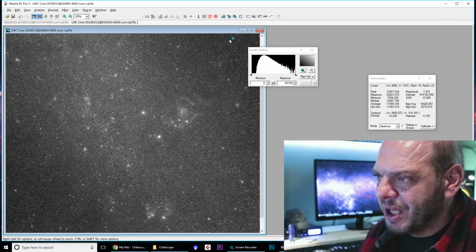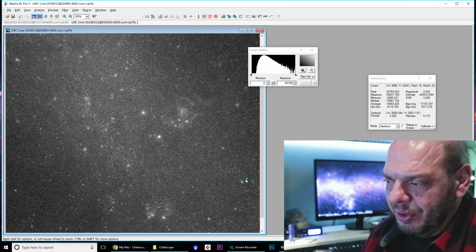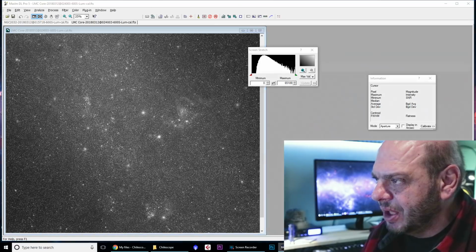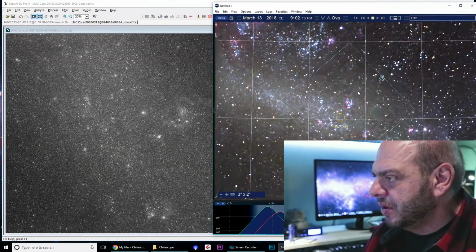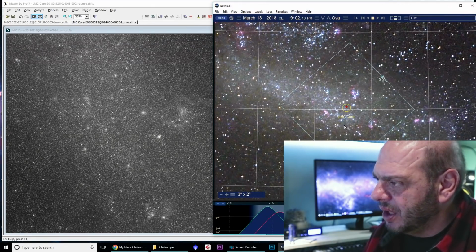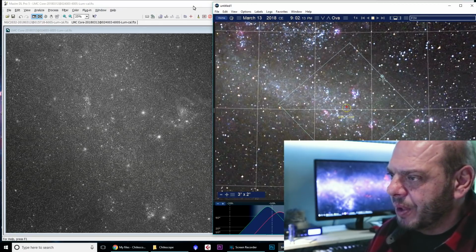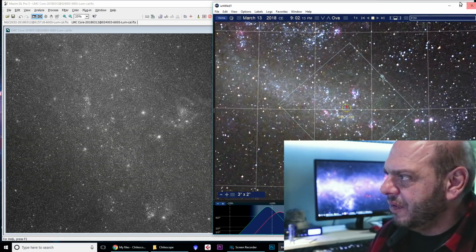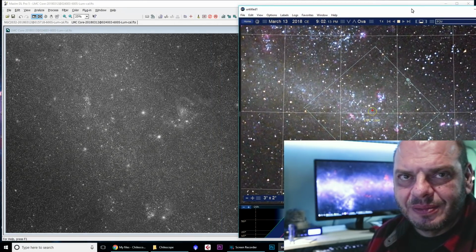I mean, it drops off on the edge here because this is the core of the LMC, and that's normal. And as a matter of fact, let's do the same thing. Let's go into Starry Night and find that same field of view. Here it is, the LMC core, and we take a look at what Starry Night has indicated that it's going to shoot, and we compare it to the actual test data from that evening. And as you can see, it's identical.